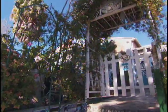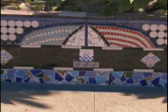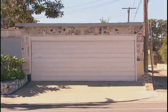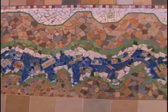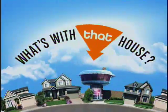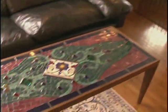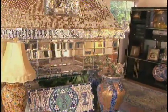It didn't stop at the front of the house either. This small retaining wall runs around the property to the back, where even the garage is covered in tile, including this monument in mosaic to good old Hollywood. I would love to see what you've done on the inside. Sure. Yeah. You're welcome to come. When we come back, there's more tile inside, but it's a little more tame. Whoa! I take that back.